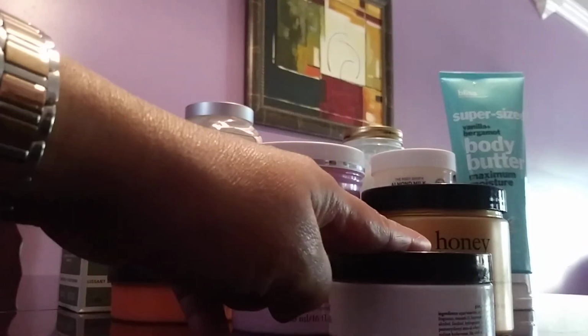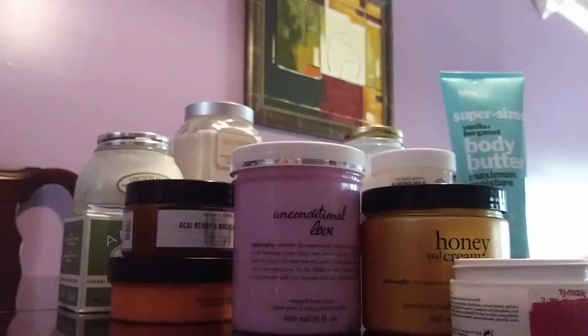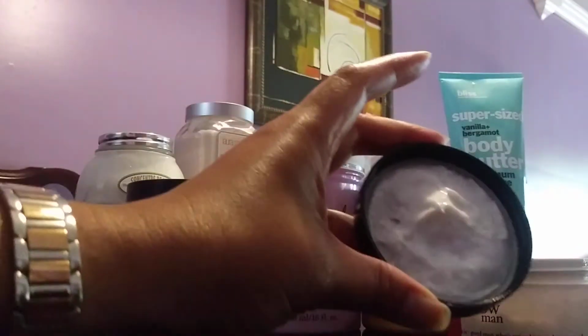This is my 3rd tub of the Snowman. You could literally go through this in less than a week, because this is the smallest size. How many ounces is this? This has the whipped cream consistency, guys. I love this. It's not the lemon custard, it's the Snowman. I think this is one of their limited Christmas editions, but it has a very marshmallowy, whipped cream feel, and it smells so good.